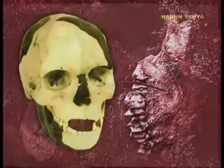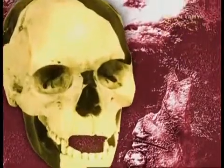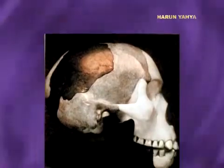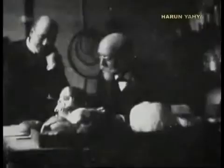The fossil possessed a number of very interesting features. Although the cranium had quite a large volume, its jaws resembled that of an orangutan, on which were two molar teeth, again similar to those in human beings. These characteristics stunned the scientific world.